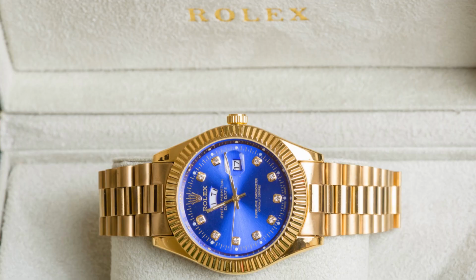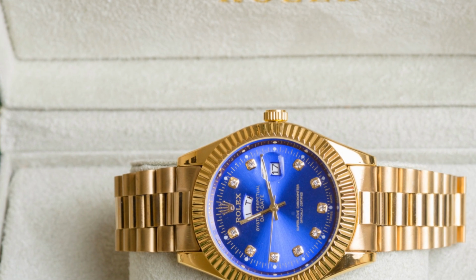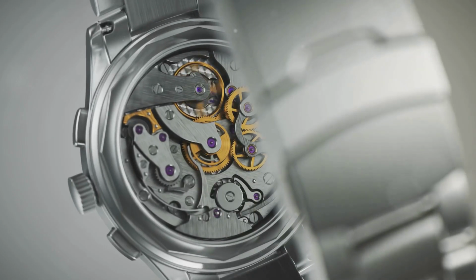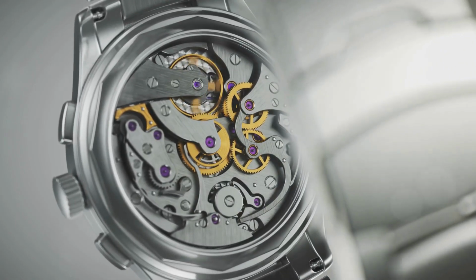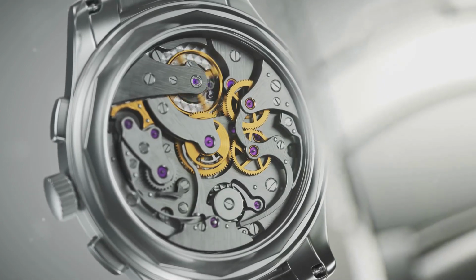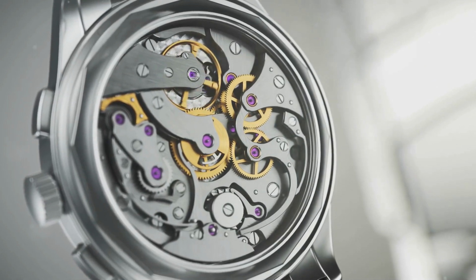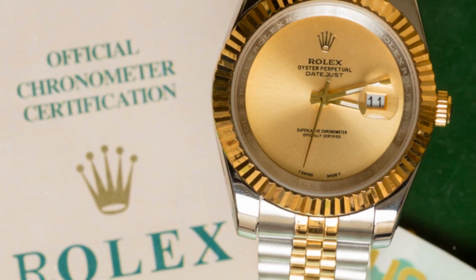Imagine a watch that can withstand the harshest conditions on Earth and still keep ticking with unwavering accuracy. We're talking about water resistance tests that would make a submarine blush. Each Rolex is submerged in water and subjected to pressures that mimic the depths of the ocean. This ensures that whether you're diving in the Mariana Trench or simply caught in a rainstorm, your Rolex remains unfazed.